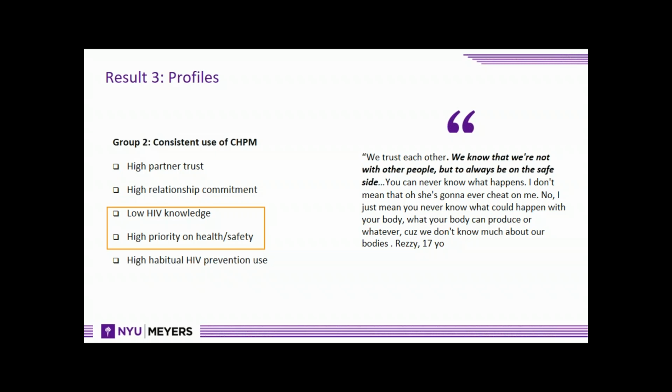So in Rindcy's interview, he consistently talked about how you could just develop HIV, that it wasn't transmitted through sexual contact or other methods, that your body could just happen to produce HIV. And so his focus was that he did trust his partner, but he always wanted to be safe. But that safety to some extent was fueled by his misinformation.